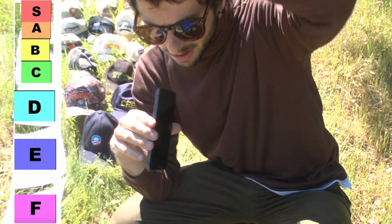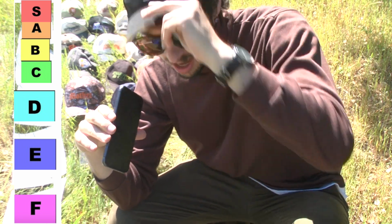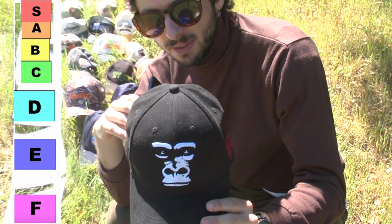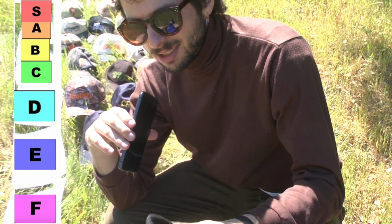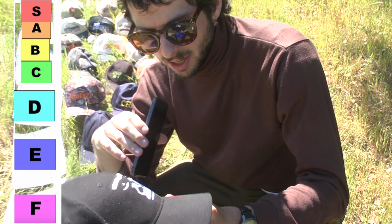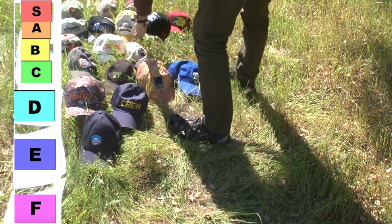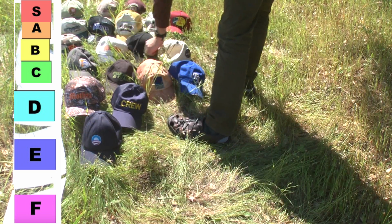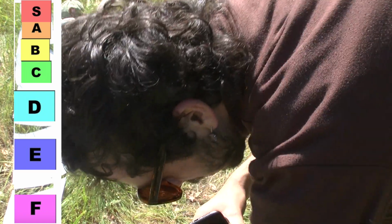So it says San Diego Zoo on the side. It's black. It's a good fit. It's a very middle of the road fit. I mean, it's nothing too special, but it fits well. It's all black. Love the design on it. Great design, great color, great contrast. It's a solid high B tier hat. You know, I'm not wearing this one every day. People have said remarks on it when I do wear it. They're like, "Oh, I like your hat," or "That's a funny hat." So that's kind of cool, but it's a solid B tier hat.